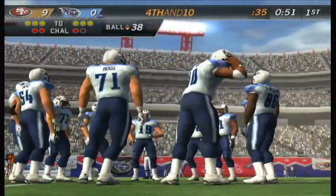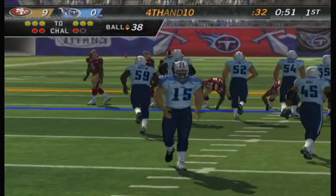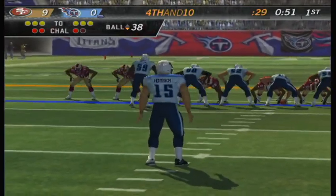If the guys up front are good at creating pressure, then you don't have to blitz as often, giving you the ability to double cover an opponent's best receiver.